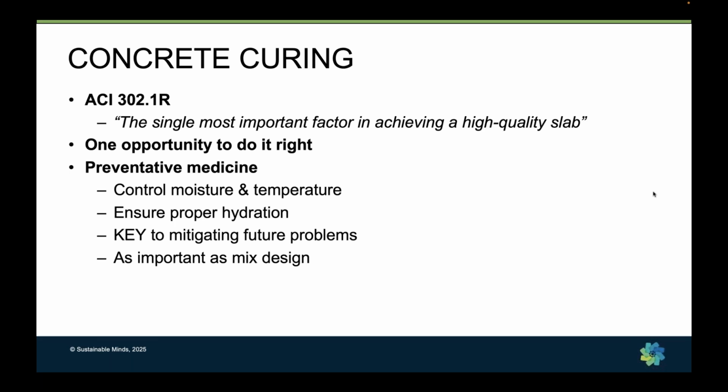It is just as important as mix design, and we spend an exorbitant, hundreds if not thousands of man hours designing new different types of admixes and different concrete mix designs. And as an organization, we're very excited to see some of the new technology starting to catch up. But it's really just a matter of using what we have right now and being able to maximize the performance.